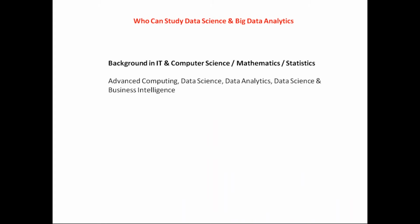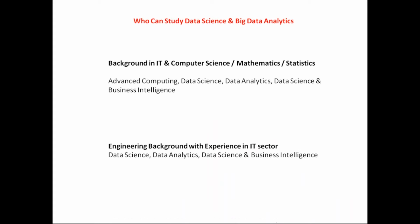Okay, first now, people who are from an IT and computer science background or mathematics and statistics, what can you study? You can study a master's in advanced computing, you can study data science, or maybe data analytics, data science, business intelligence.